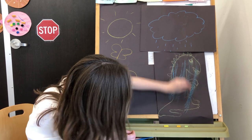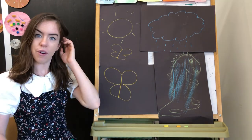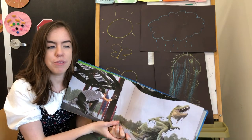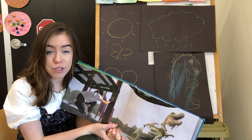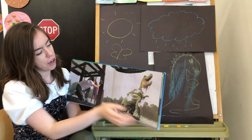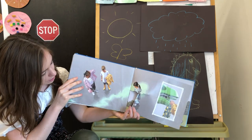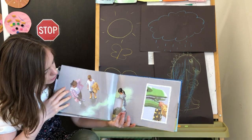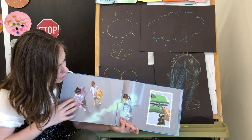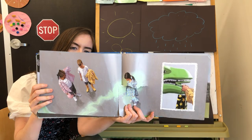He's getting rained on! I'm using the side of the chalk to make lines like that. Oh boy. We know that, like I said, when chalk gets wet, it dissolves. So that's what's happening to the dinosaur. That was so smart of those kids to put that rain cloud up there. Wow. And look, this is all that's left of him, just a little bit of green puddle. That's what chalk looks like when it's all wet.